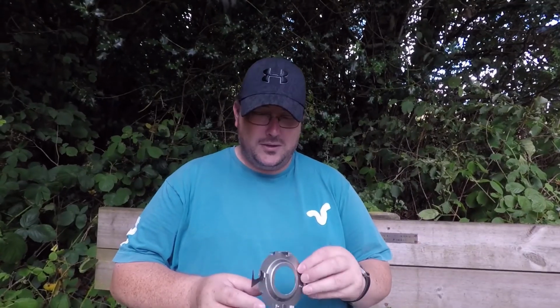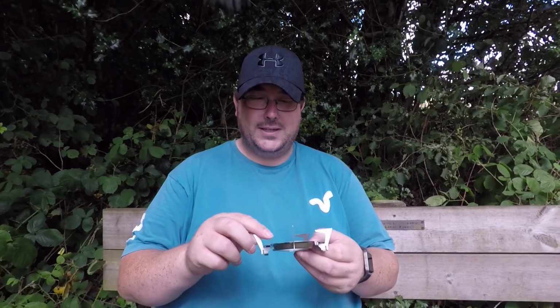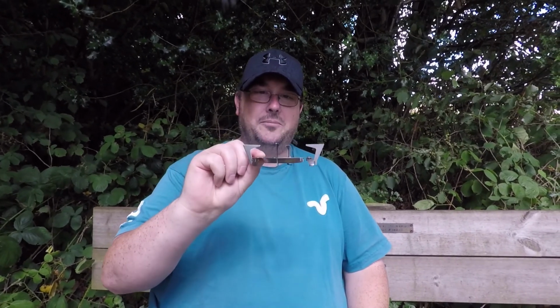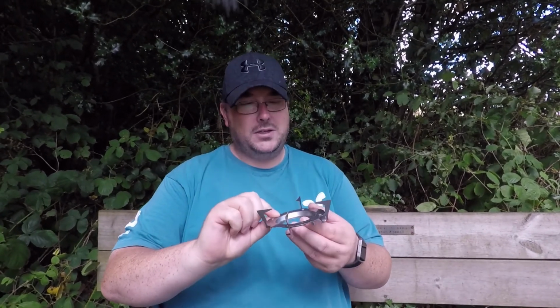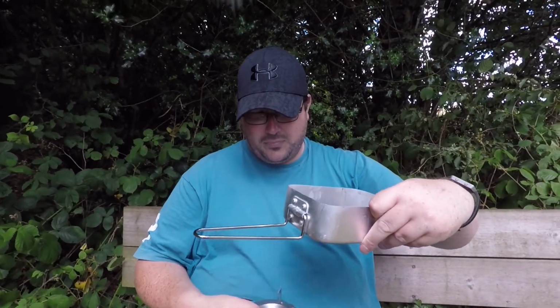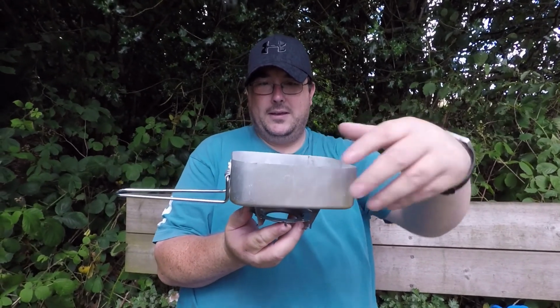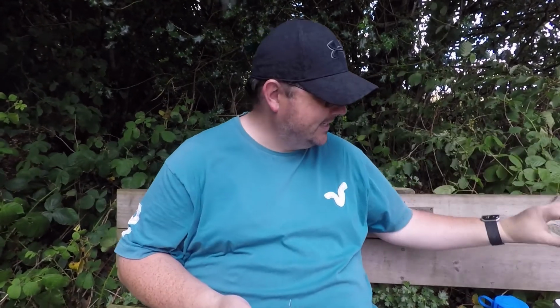So yeah, one of the other things I actually bought the Jetboil for was this thing. This is amazing. And this is a pan attachment, so you don't have to use the cup. You can actually use the Jetboil with pans, or in my case, mess tins. So you just put your mess tin on the top and cooks away. Fantastic, fantastic.